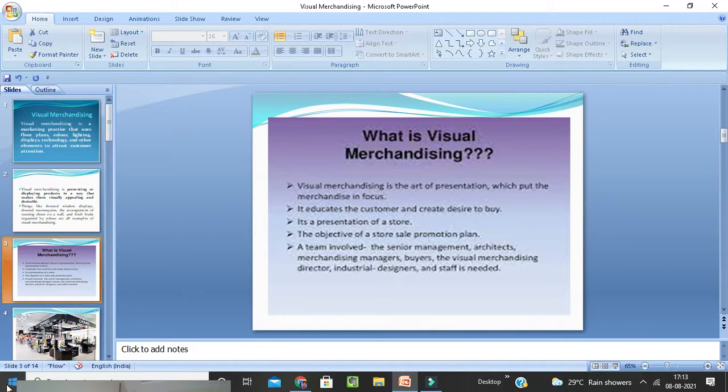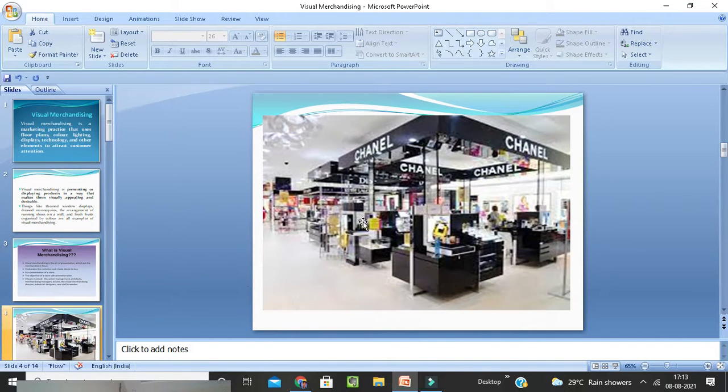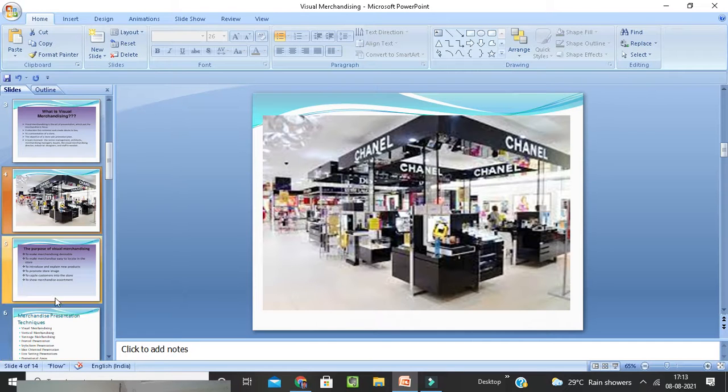Now, here if you see, it's a display, from which part which thing is there, who is a salesman, everything by standing at this corner, it is desirable and it is giving attraction and attention towards a particular product or thing.